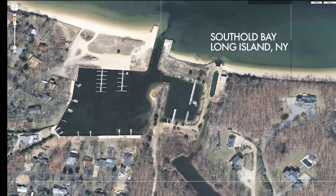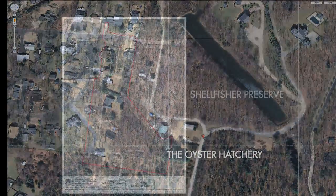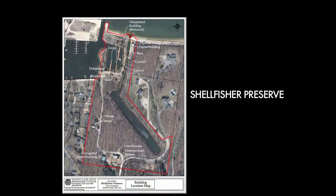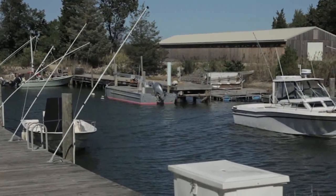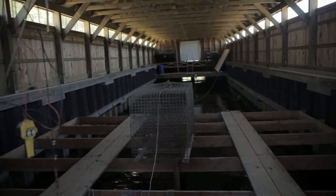The hatchery was set up decades ago by the Plock family. It is the only hatchery of its type in the entire country. The Plock family, they were innovators. They took the water from the bay and moved it inland on the property and used it to cultivate their oysters. And they also had a barn that was over a creek, and they used that to grow their oysters in the wintertime so that they could go down and harvest all winter long and not have to worry about people stealing their product.